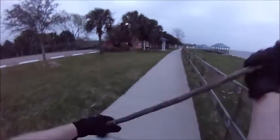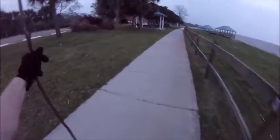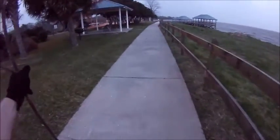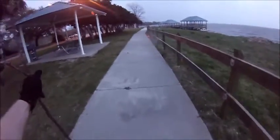I got a stick. Don't mess with me when I got a stick in my hand. I took my knives off of me just in case the cop wants to put two in me. He can't because I have no knife. I have all my gear on and I'm doing field tests with all my gear on.